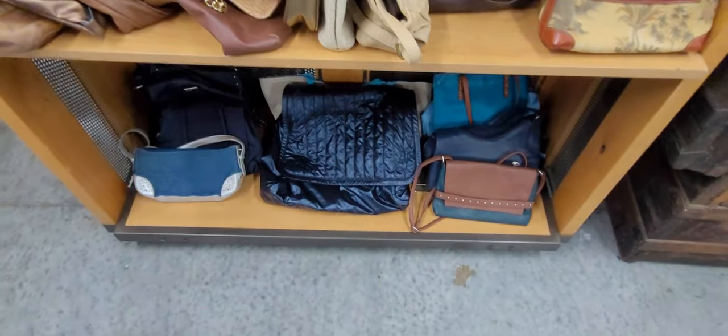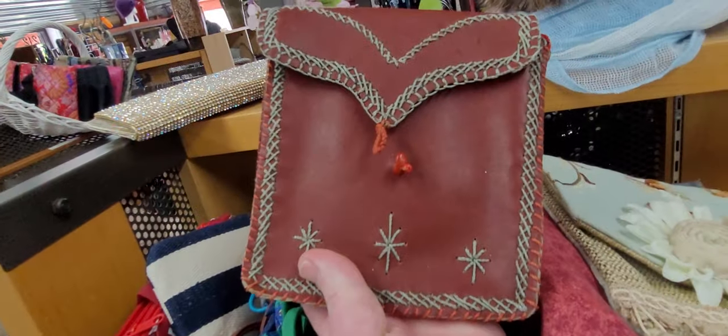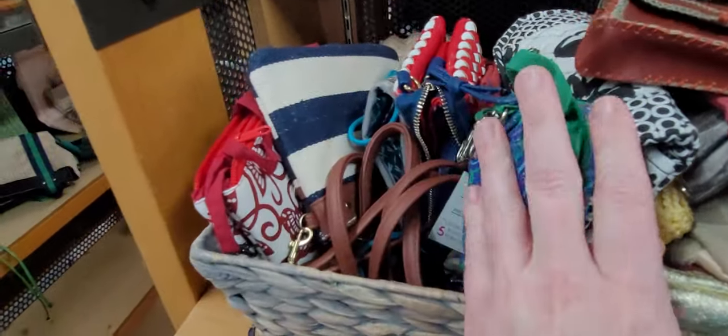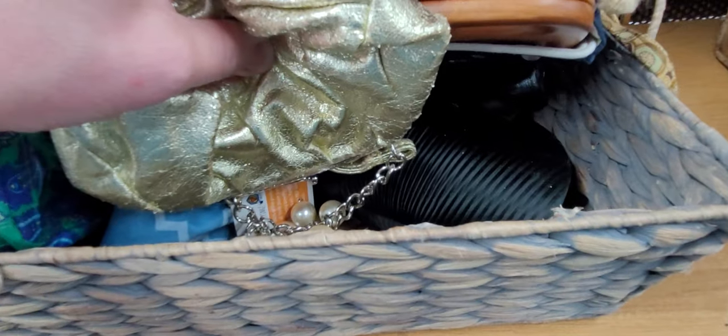Quite a few purses, as you see, not as many as they normally have. They have a little boutique over here too that they keep a lot of the purses behind that counter. You can still find name brands right here on these shelves, but a lot of times you will find them in what they call the boutique.